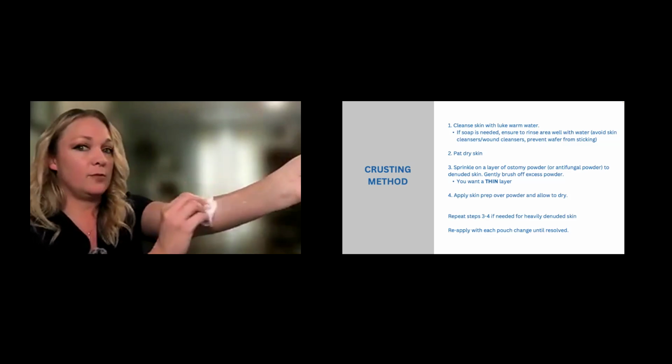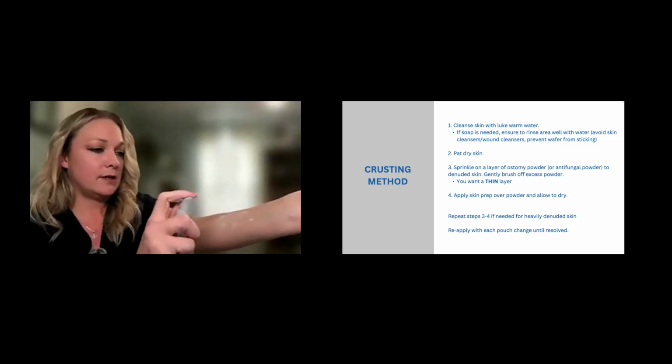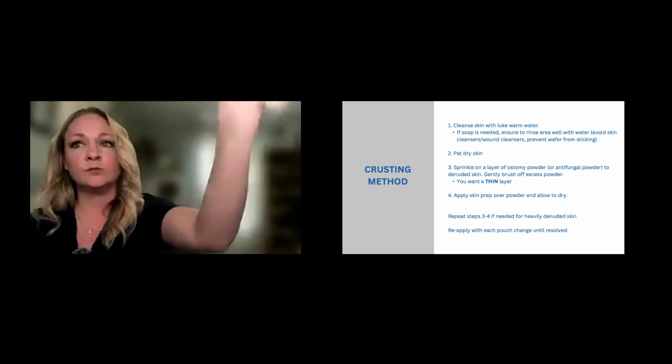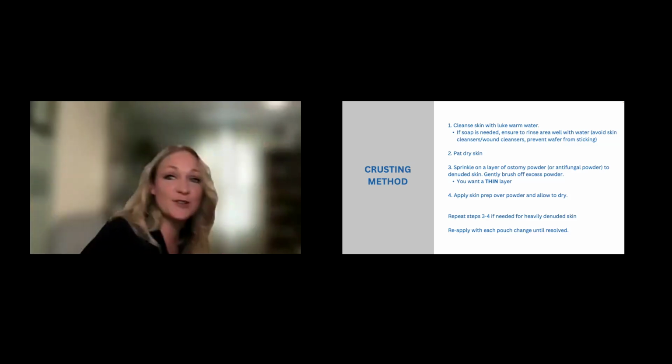So we'll do it again. We'll powder it. Okay. And then another spritz. It might be kind of hard to see, but now we're protected. So that's your crusting method.